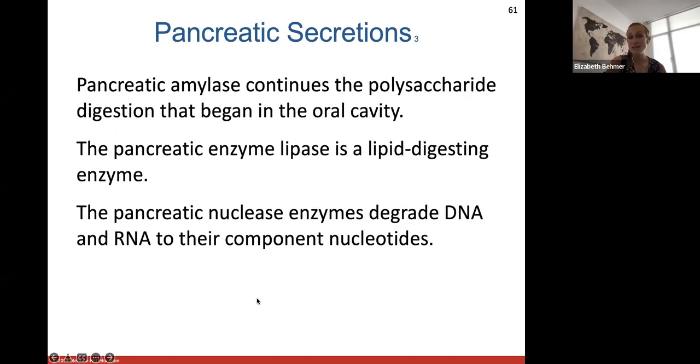Pancreatic amylase continues the polysaccharide digestion that began in the oral cavity. So this amylase enzyme, this is what is secreted in your saliva in the oral cavity. And we have more amylase secreted from the pancreas. And amylase always digests carbohydrates or long chains of sugars, which is a polysaccharide, many sugars.